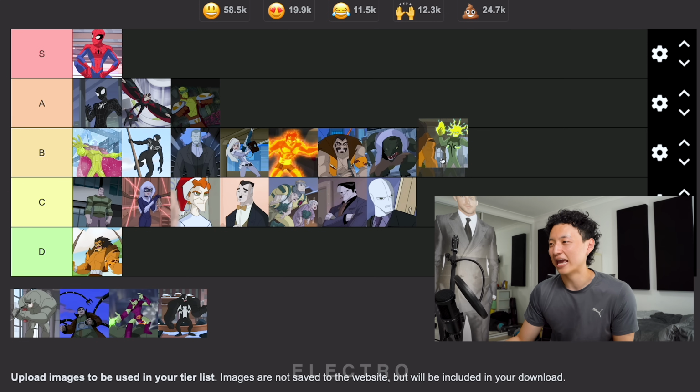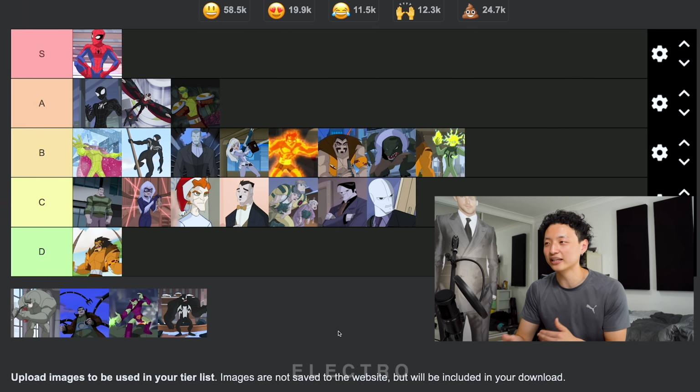I wouldn't really put him as A, so probably B. Yeah, B. If I actually really liked this design, he would be an A. But for the steps that they took to make him look different and the risks they took for his overall character design, he's a B.